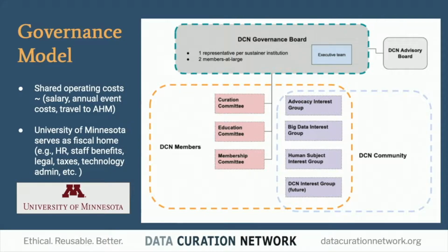This is all fiscally homed at the University of Minnesota. So we've been the lead PI on the grant since the beginning, and staying at the University of Minnesota was a logical choice at this point. We really didn't want to lose all the wonderful services that are in place at a university and try to go it alone, at least not at this moment.